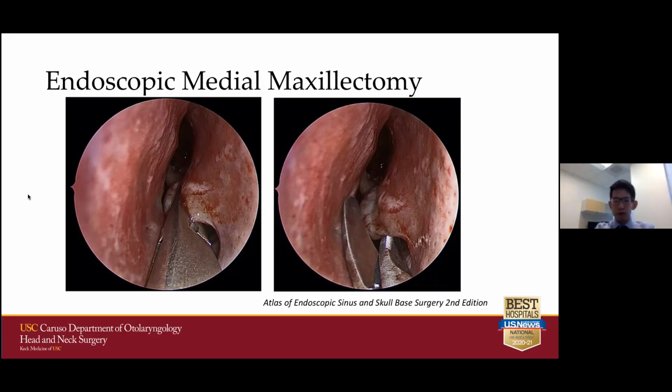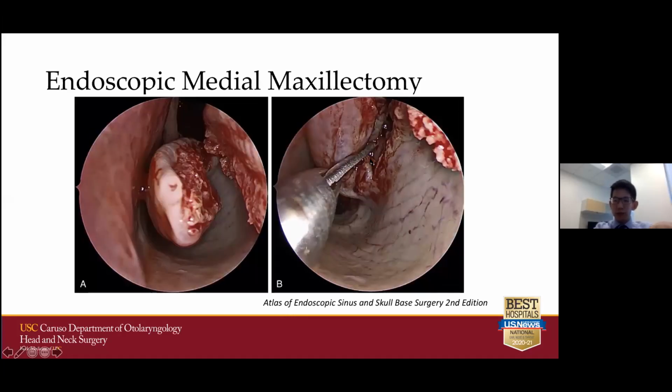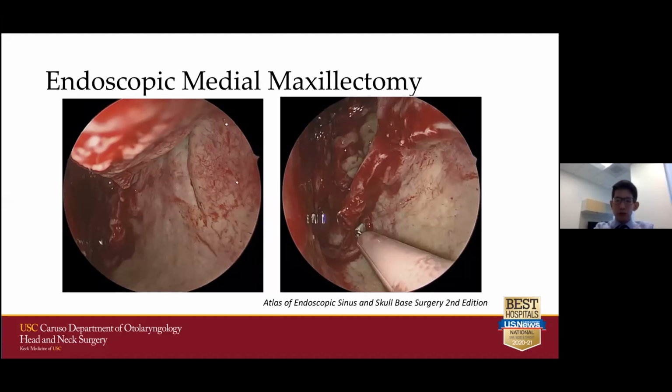So I crush it first. You can see in this first photo, you crush it with a tonsil, and then you resect the inferior turbinate back to the posterior maxillary wall. I usually leave a little stump of the inferior turbinate here, and we cauterize that. And then after the inferior turbinate is removed, I usually raise a mucosal flap.